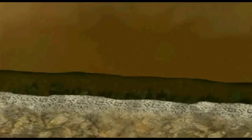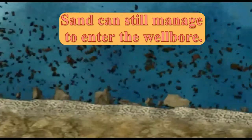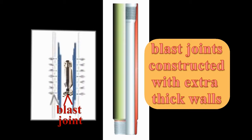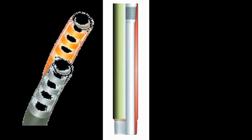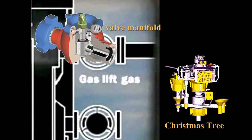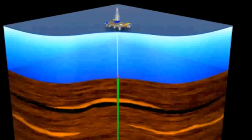Even with sand-gravel procedures, sand can still manage to enter the wellbore. To protect against the eventual sand accumulation once production has commenced in these formations, the engineering team uses varying techniques. The first is to install blast joints constructed with extra thick walls. In addition, they may use hard rubber coatings on the outside that can help the tubing withstand the sand's eroding actions. Another method is used in areas where the oil and gas flow stream changes direction. In this scenario, these continual motion changes can cause the valve manifold on the Christmas tree at the surface to cut out at its elbow fitting. A failure of this fitting can cause a dangerous blowout.